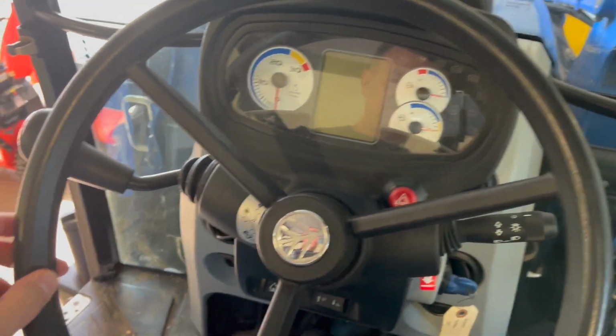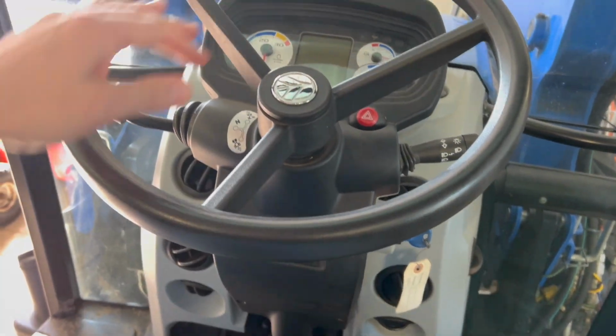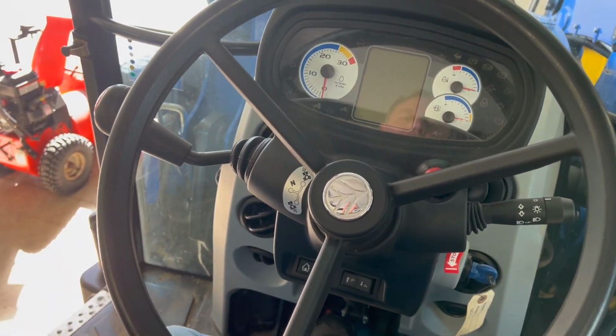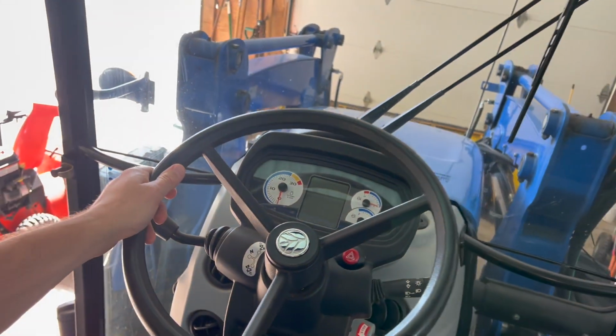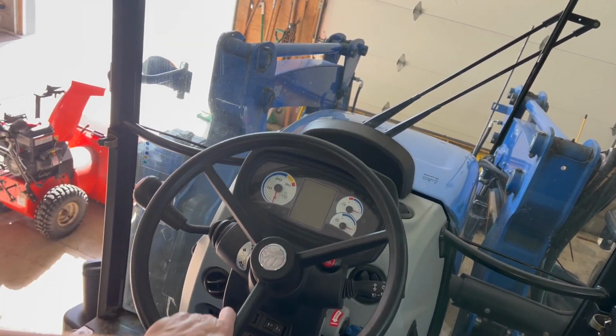It does allow you to manipulate the steering column. So if you're a really big guy and you need to make some extra room to get out of the tractor, you can do that. And then you can pull it down to a very ergonomic location. Or maybe you just like to drive like this. You want it to be more up in your workspace.